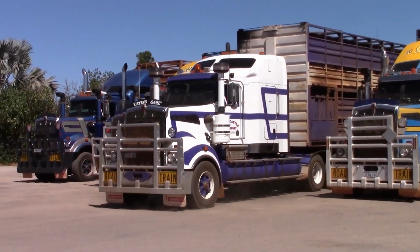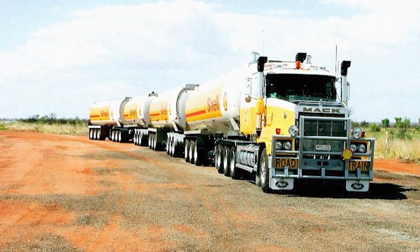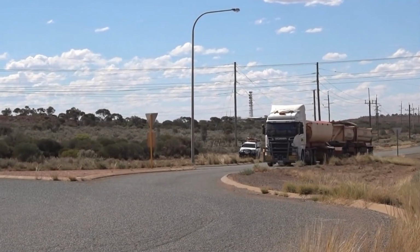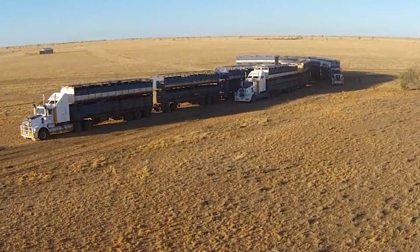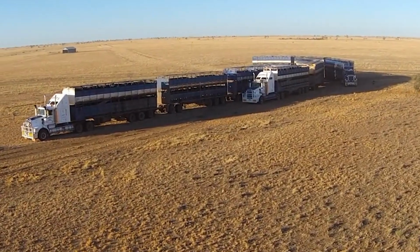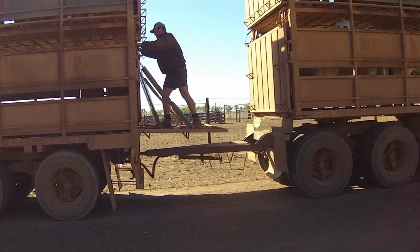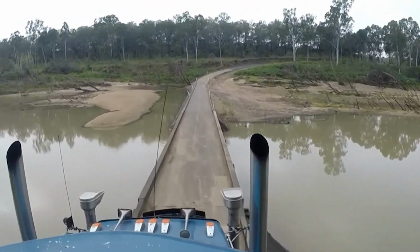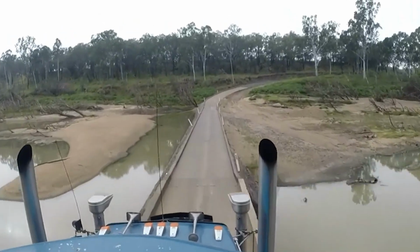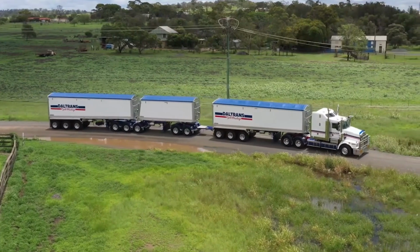These vehicles aren't just big, they're smart. Each road train is a masterpiece of engineering. They're powered by turbocharged engines generating over 600 horsepower with advanced braking systems designed to handle the immense weight. The trailers are connected using high-tech couplings that distribute weight evenly, ensuring stability even on uneven terrain. But here's a surprise. Despite their size, road trains are incredibly fuel efficient.